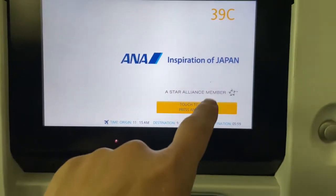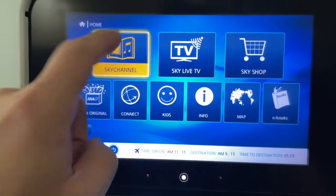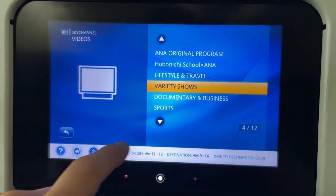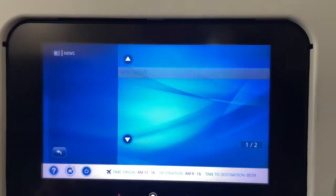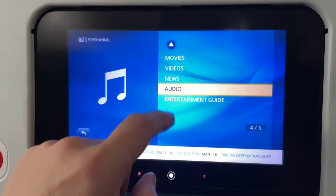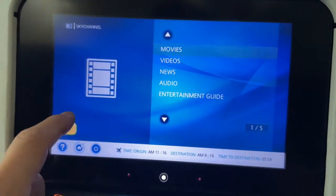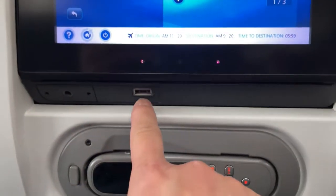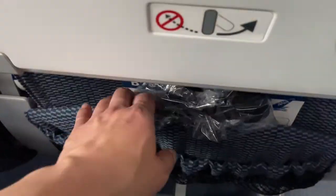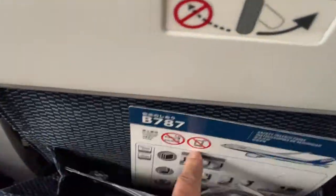Oh wow, look at that. Sky Channel. Movies, videos. News. Audio. Music. Wow. Entertainment. Here's a map. Here's a USB port. Audio port. Headphones. Very clean.